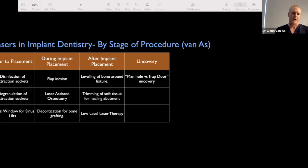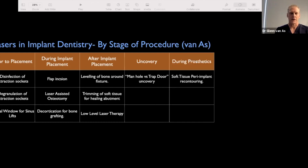Then there's uncovery. Like I showed you in the first case, you can uncover your implants rapidly and do the impressions the same day, saving the patient another appointment. We do this all the time. Do a little manhole uncovery, and save the patient a second appointment. During prosthetics, if you have tissue in the way, you can uncover them.